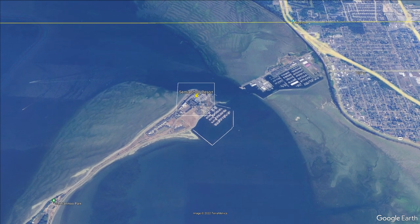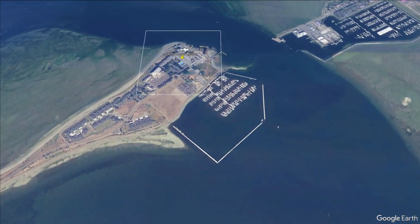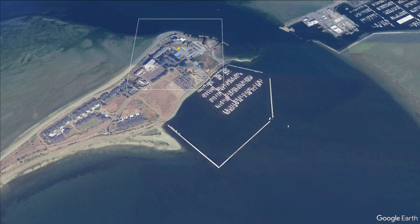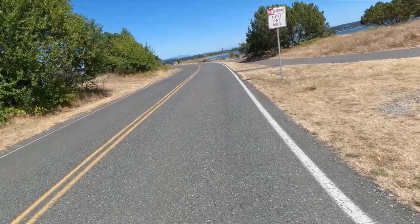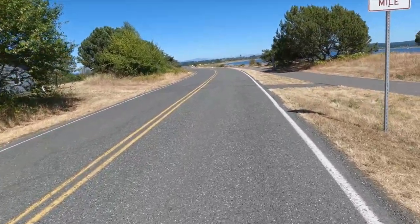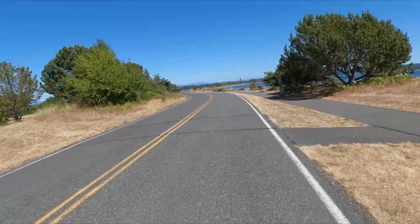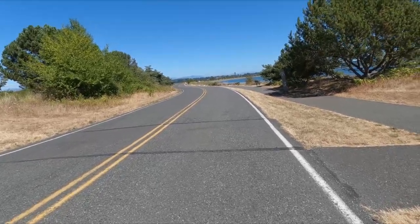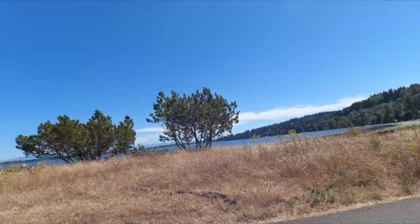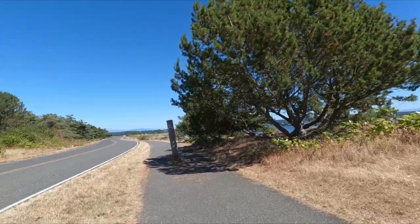As you can see from the Google Earth, it's located virtually on the thin edge. It's a very small strip of land with Semiahmoo Bay and the Strait of Georgia on one side, the protected Drayton Harbor on the other, and views of Mount Baker and the Twin Sisters Mountains in the distance. Semiahmoo Park offers 360 degrees of Pacific Northwest splendor. The spit is a popular location for birdwatchers, especially in winter months and during fall and spring migrations.